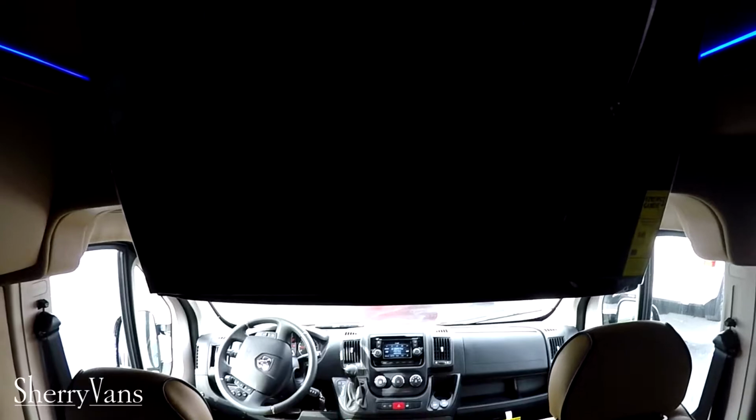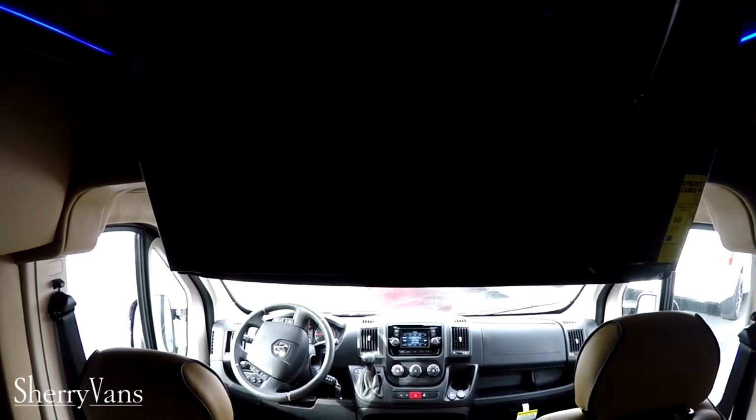Now, it's kind of dark in here, but there's a Blu-ray player. I don't know if I can pick it up. It's right in this little cuddy back behind the TV. And that is an LG Smart Blu-ray player. So with the applications in the TV and the Blu-ray player, there's plenty to keep you entertained on those long road trips.